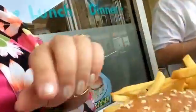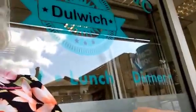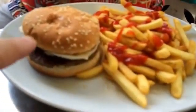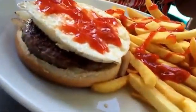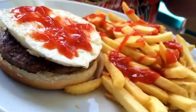Okay, we're here at the Dulwich Cafe, and we're just having our lunch and finishing off our treasure hunting day. I'm having a quarter pounder with chips, aka French fries, and let's see what the ladies are having. And she's having egg burger. Could you just look that up? Never seen this before. Egg burger. So it's egg and burger and fries and onions.